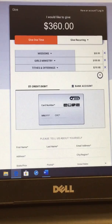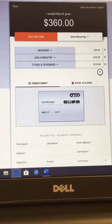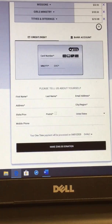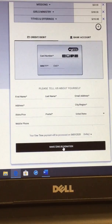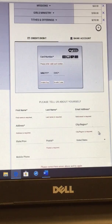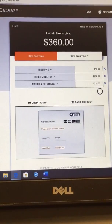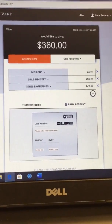Put in your bank information. Again, if you're already signed into your account, it'll already save that. It'll save you from having to re-enter in your personal information. And then, boom, and it sends it right to our church. So, of course, in this case, my card's not linked to it. Other than that, pretty simple.